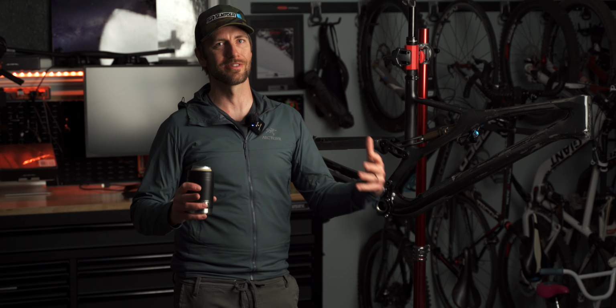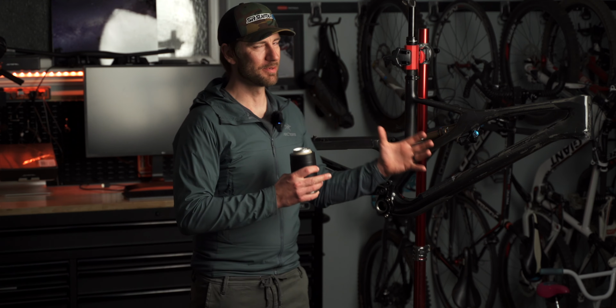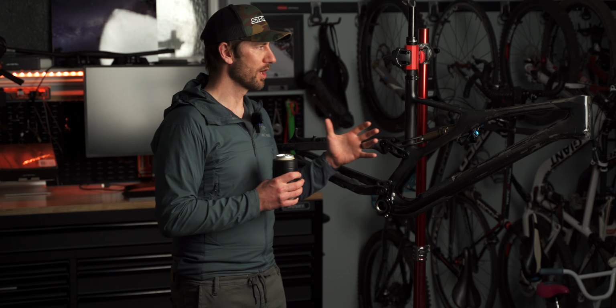So I'm gonna go with the ones that look the best and are kind of ballin' and really unique. I want to have that on this bike. I want it to be mine. I want it to be exactly what I wanted out of it.